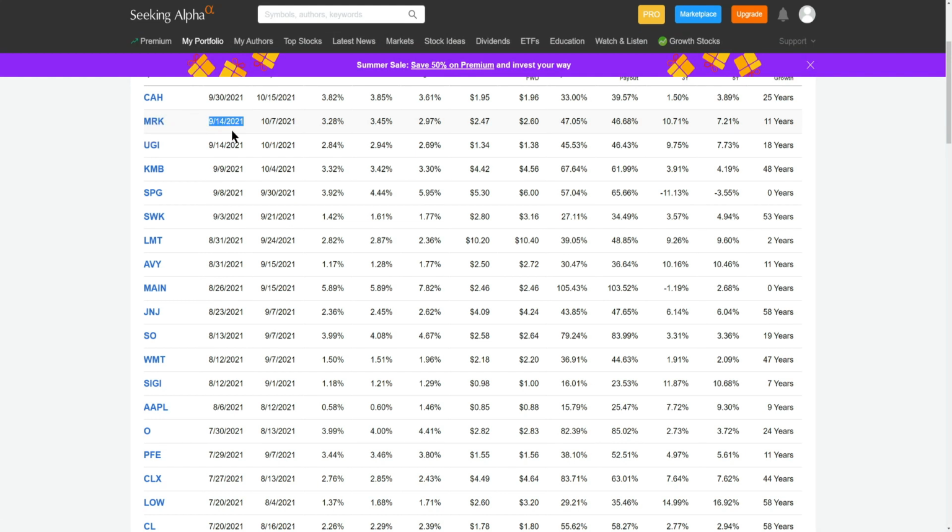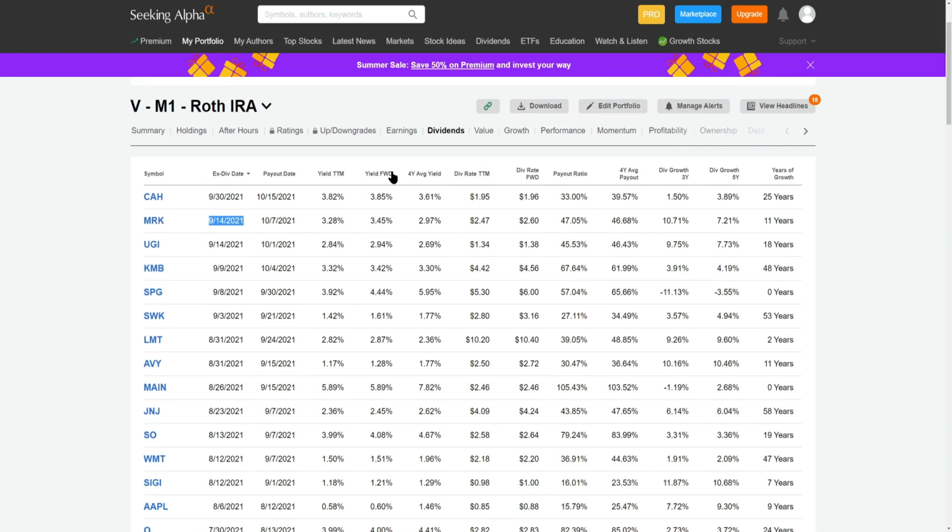Merck was down recently. It's been getting kind of beat up here in the short term. Over the long term, these provide some really nice stats. If we take a look at the current yield trailing 12 months, it's at 3.28. Its yield forward is at 3.45. Their 4-year average yield is at 2.97.